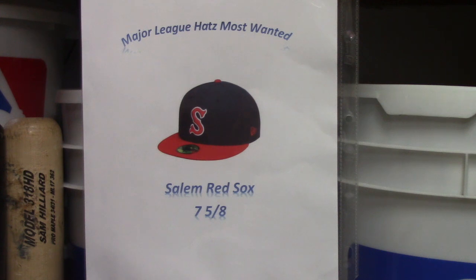But to get things started off, we're going to talk about Major League Hats' most wanted hat for the week. It's the Salem Red Sox. It's their high A team hat. I haven't seen this hat on Lids. I'll keep checking because you know they always have hats popping up every day.